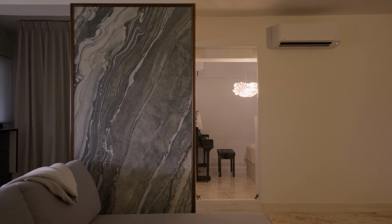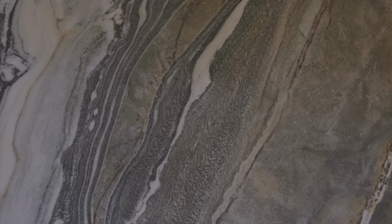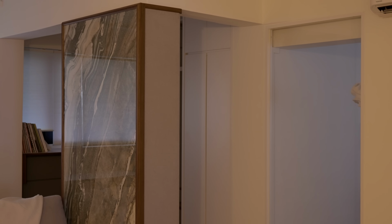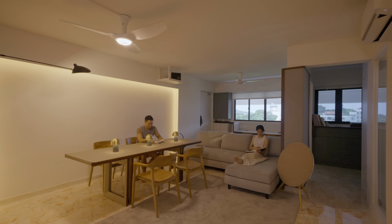One of the unique features of our home is the fact that there were a few structural pillars. What we have done is to choose to highlight them instead of hiding them. Very obvious one is the one right behind us, which has been featured using a slab of marble, emphasizing the fact that the column, the pillar exists in our home. The pillar is actually taken out from the wall, therefore highlighting this spatial interaction between public and private.